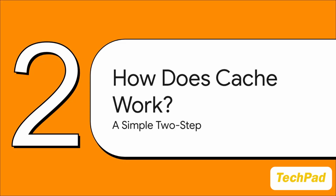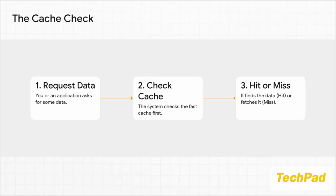All right, so we get what it is, but how does it actually work in practice? Well, the process is surprisingly simple, and it all comes down to one quick check. Here's how that check goes. Anytime you or an app requests some data, the system doesn't immediately go to the slow main storage. Nope, it's way smarter than that. First, it checks the fast cache. And from there, only two things can happen. You either get what's called a hit, or you get a miss.